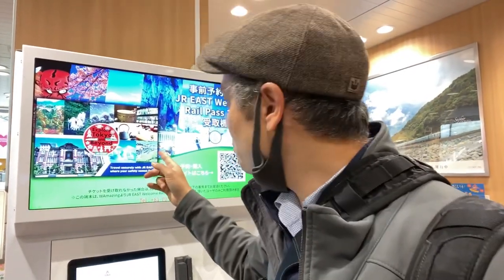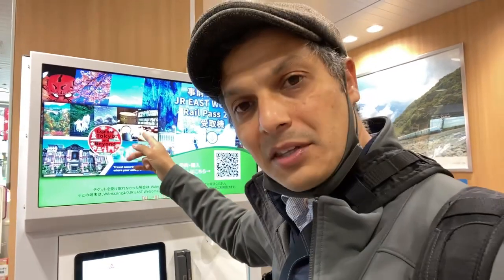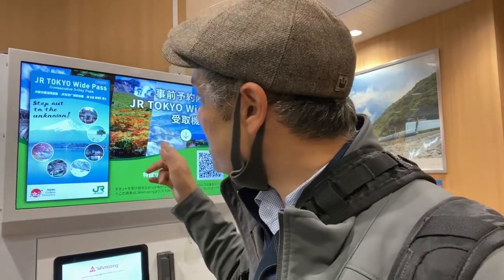The other pass that I just showed you, where is it? The JR East Tokyo Wide Pass only offers a very limited region, all the way up to about Ichigo Yuzawa, and I use that pass quite a bit. Here's the Tokyo Wide Pass. This pass, called the JR East Welcome Pass, actually covers so much more than just the range of the Tokyo Wide Pass. This goes all the way up to Aomori. It's a huge extension of the pass, which makes this super valuable. This is why I've been using this ticket like crazy.